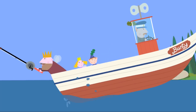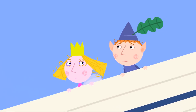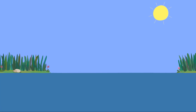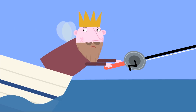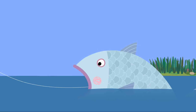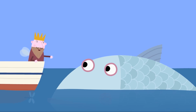Hang on! We've got him! We got him! I think he's got us, Daddy. Holly's right. We should never have tried to catch Bad Barry. He's too big! He's too bad! We have to let him go! Never! Aha! He's given up! I don't think so. He's eating the line. Ah, then he can have it. I give in. Sorry we tried to catch you, Barry.